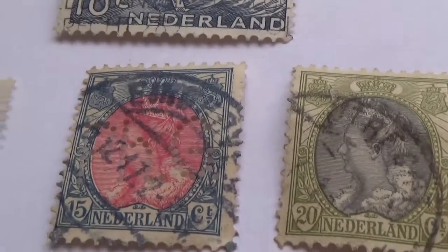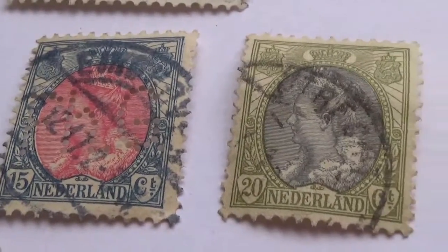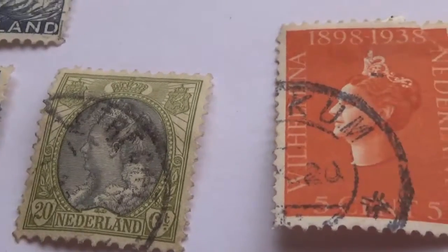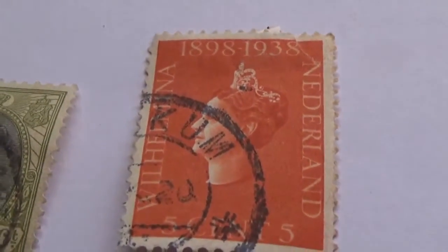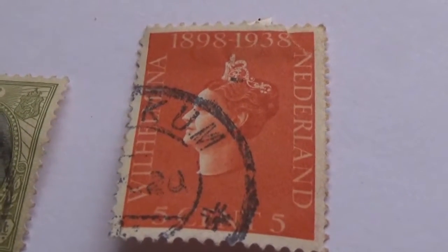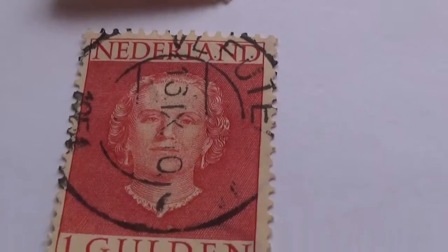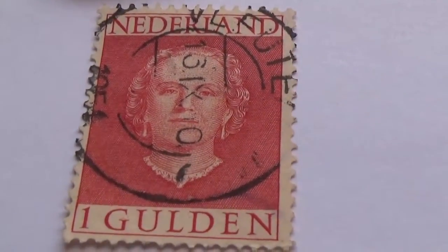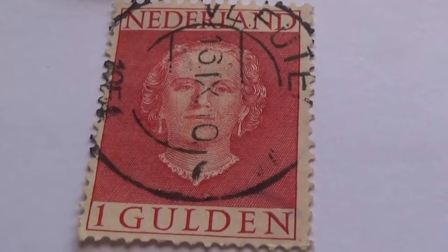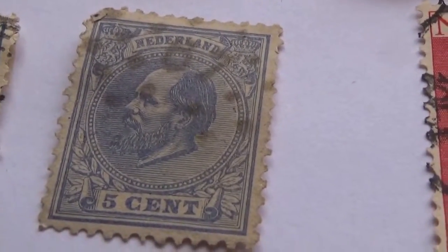Okay, then the one that I started to show you at the beginning, 15 cents. Then we have the 20 cents. And then here we have 1898 to 1938. 5 cents. And we go down to this one here. A 1. Straightforward picture. And we have a 5-cent one here.